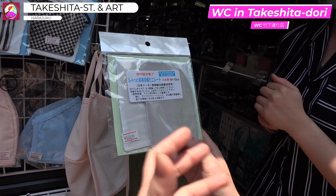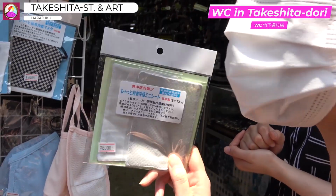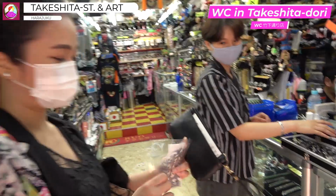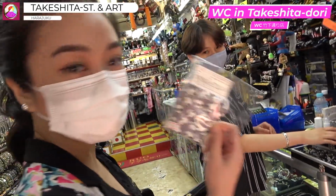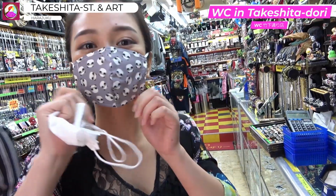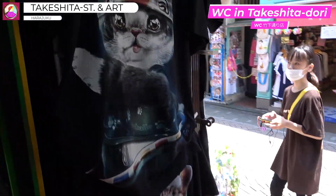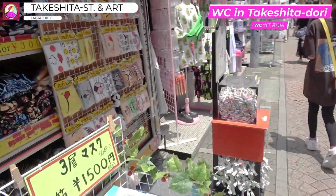This is to cool your mouth when it's really hot in the summer. So you just put this in the fridge and then once it's cold, you put it here in this pocket. You're buying this Harajuku fashion. Okay, let's change this to this one. How do I look? Great, okay. Arigatou gozaimasu. I like that. Oh, they have weird ones as well.